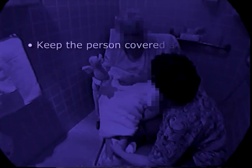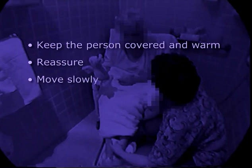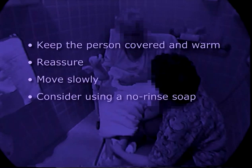Keep the person covered and warm. Reassure them. Move slowly. Consider using a no-rinse soap in the tub if you need to make the process quicker and simpler. If the person remains fearful and resistive, try a different method. Here's the same woman you saw fighting and struggling in the lift, being much more cooperative when she's given a shower and encouraged to help herself.